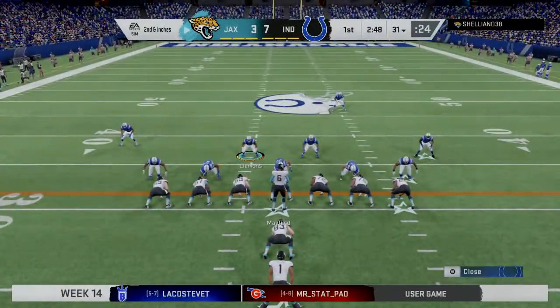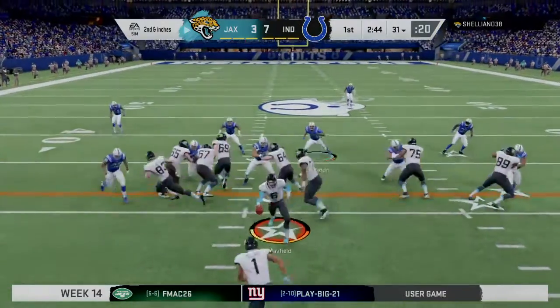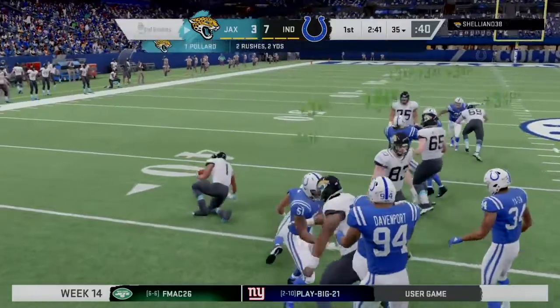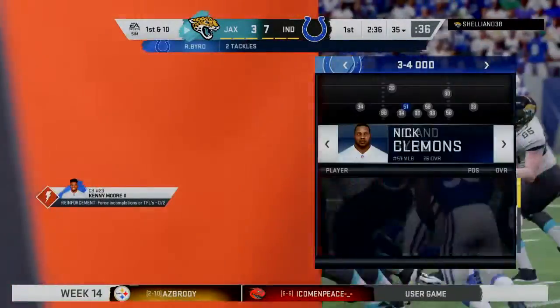Still a few inches short of a first down as they come up now on second down. On second down, it's Pollard. And he's able to take this one up to the 35-yard line. 4 yards the pickup, first down.